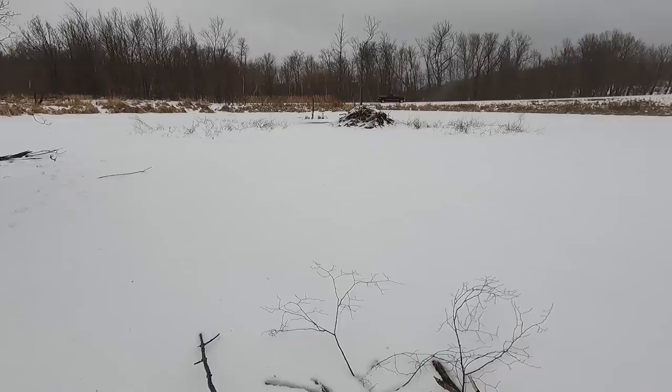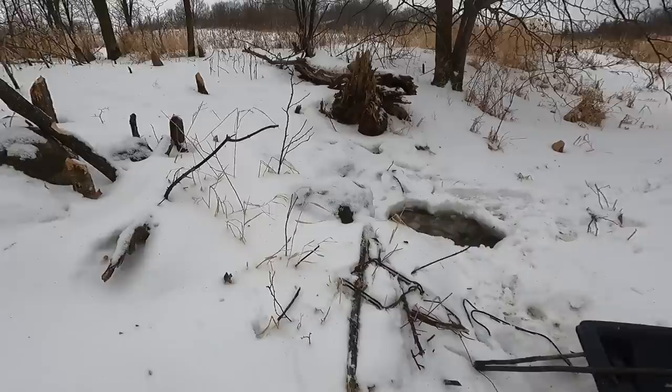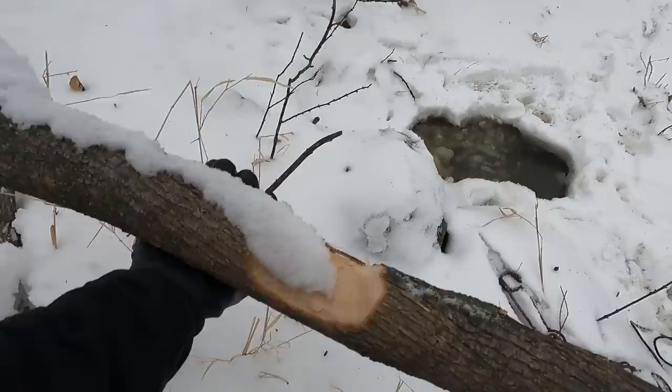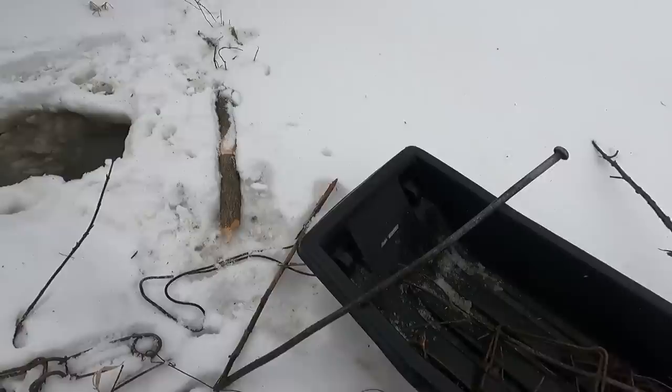But before I mess around the lodge, I want to set these bank dens up in hopes that when I get near the lodge and disturb it, beaver are going to come out into these bank dens. We're going to make a catch before we leave. That's the plan. So let's see here. What do we got? Well, here's a big tree. This will be our safety right here. Wind is howling, you guys. Insane how much the wind is going right now.